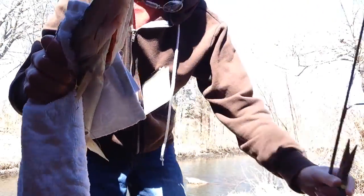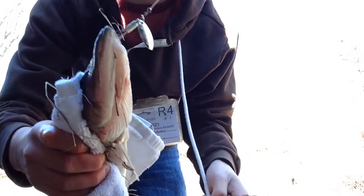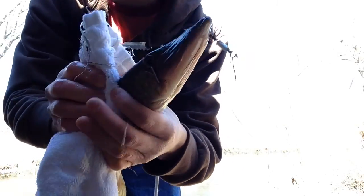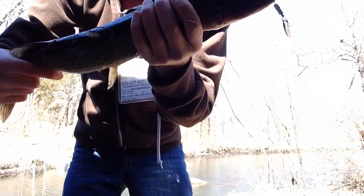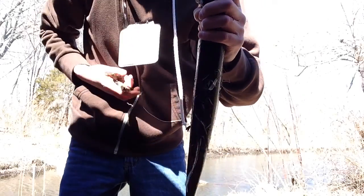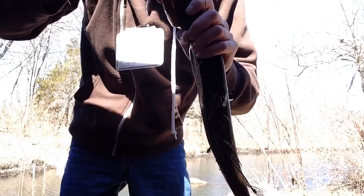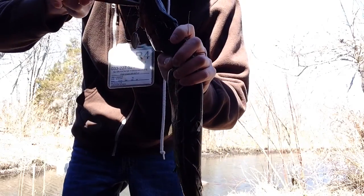Nice. So today I'm out just pickerel fishing. Well, to be honest, I wasn't expecting too much at all, but this is the second fish of the day. The first one was much, much smaller. He was a baby, and this one's easily 16 inches. Very nice fish. Awesome. Let's see if I can get this hook out.